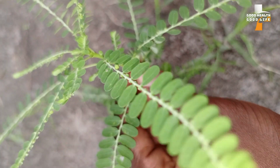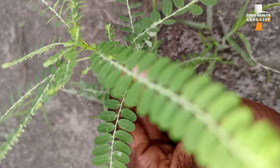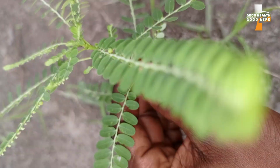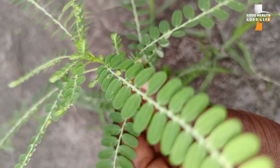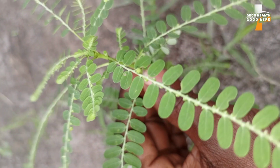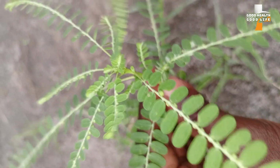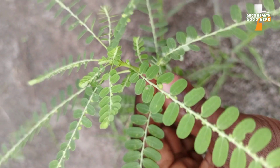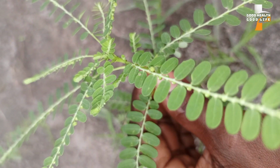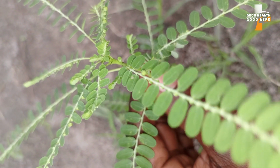Are you suffering from any digestive problem? Just get a quantity of this plant and start using it. This plant is loaded with lots of nutrients, minerals and vitamins which are good for the treatment of those medical conditions that I have mentioned. So wherever you see this plant, please don't regard it as a weed, which is an unwanted plant, but look at it as a medicine for the treatment of those medical conditions.